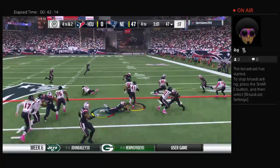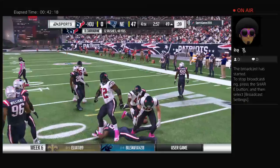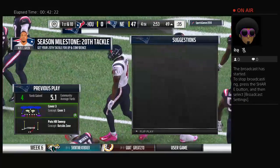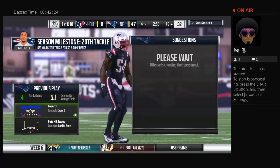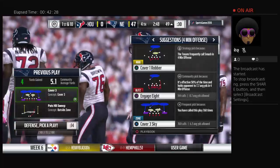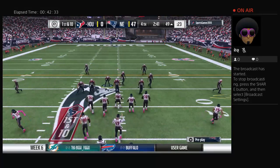They'll run it now out of the gun. And he's got the 1st down yardage as he takes it down to the 49. 4 yards on the pickup. And on 4th down, they're able to convert and move the sticks. 1st down and 10 now for the offensive group.